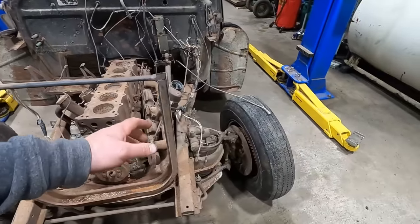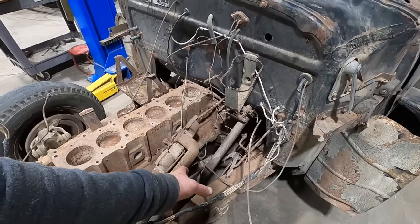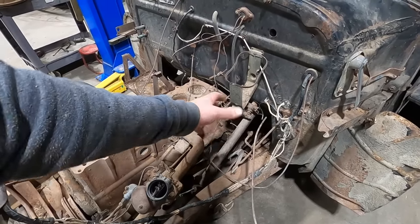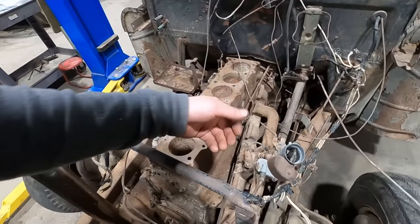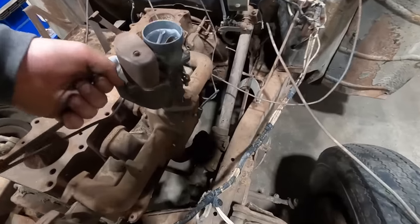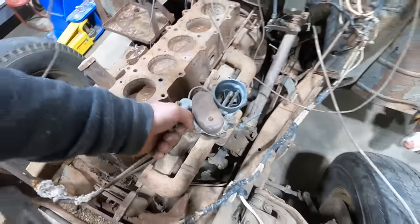So, I'm sure all that stuff is worn out. The steering is just a box connected to the steering shaft, so you can't change it real easy. And then, I don't know if I can show it here, but there's like a big wishbone right down there attached to the end of the steering box.